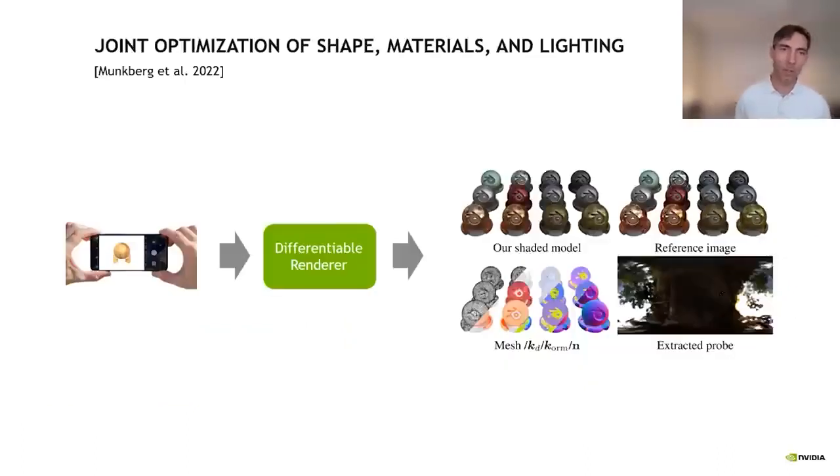So as an example of the former, photogrammetry, we've done work in our team to improve photogrammetry. For that purpose, we built a differentiable rendering pipeline. And with this, we can jointly optimize the shape, so the mesh, the material properties, and the lighting. Just based on multi-view photographs, we get all of these three components out, and then we can insert the reconstructed objects in 3D scenes and edit them using traditional tools. So this is an example of just one of the test data sets.